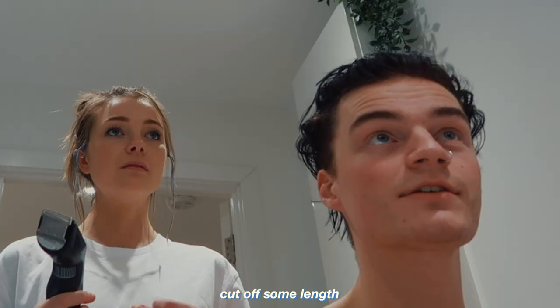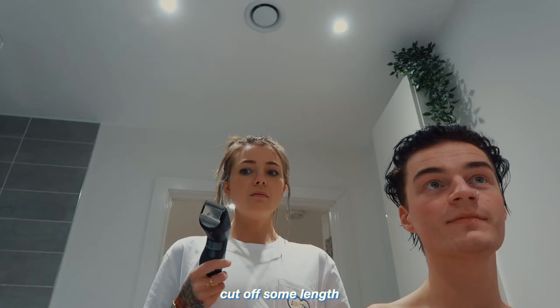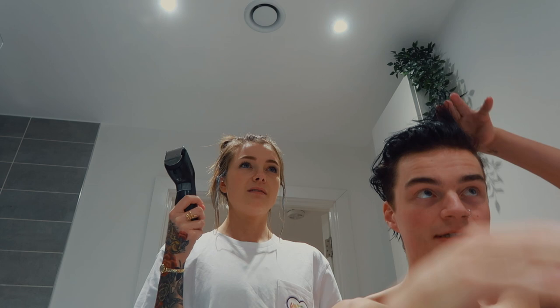I'm gonna now shave Vegard's head. No. Okay, so I basically just want to cut off some of the length. What do you want me to do? Cut off some length. Well, I don't know how to cut with this. It's just the same if you just do this and you just open it. We should do that and the TikTok thing.